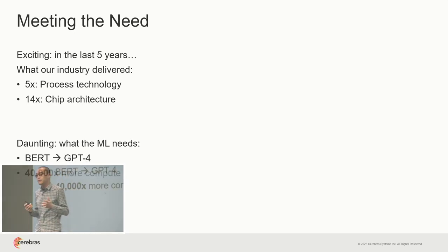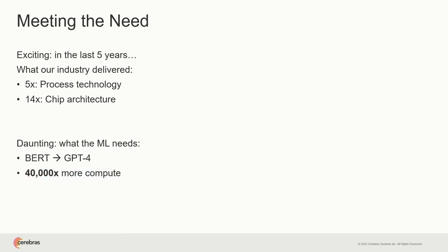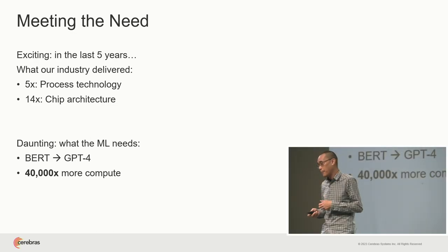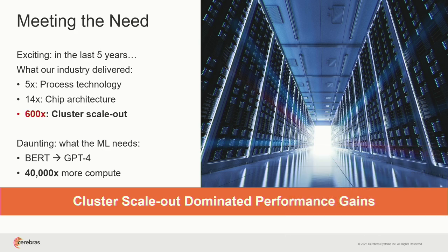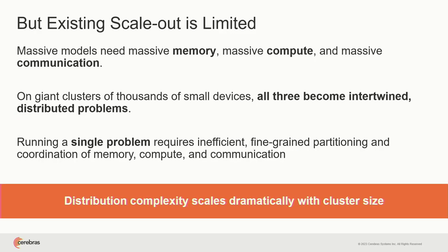Now the daunting part. The ML demanded 40,000 times more compute. So how do we bridge that gap? Well, it all came from cluster scale out. If you look at the performance of training ML models in the last few years, it was completely dominated by cluster scale out. Well, you might think that's great, right? We're done. Well, unfortunately not.